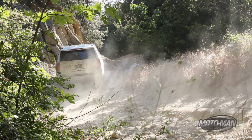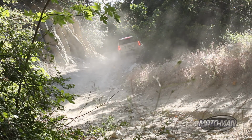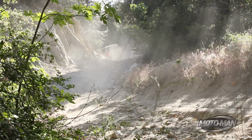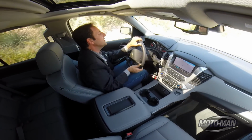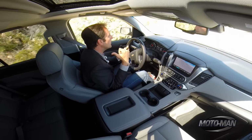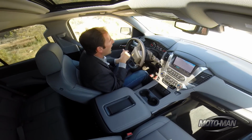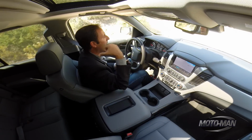It's just not giving you the confidence that you would have, say, from the hydraulic steering, which is why I'd love to see a setting where you could adjust the steering for off-road so you get a little bit more weight in your steering, so you have that same benefit that you would get out of the hydraulic steering, but in this case, you could still keep the benefit of MPG on road.